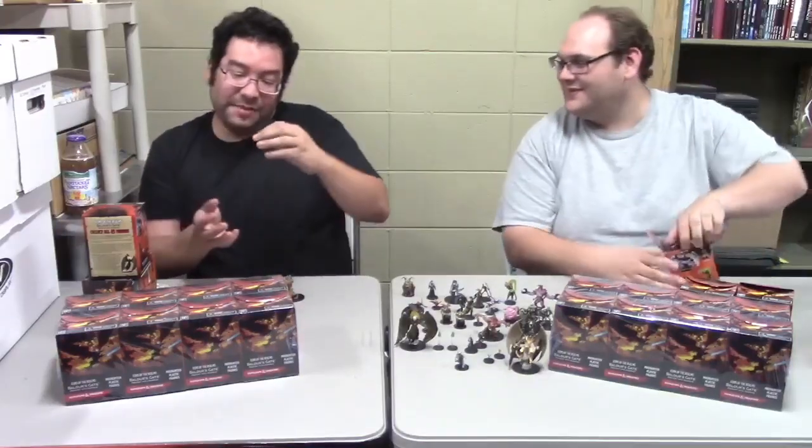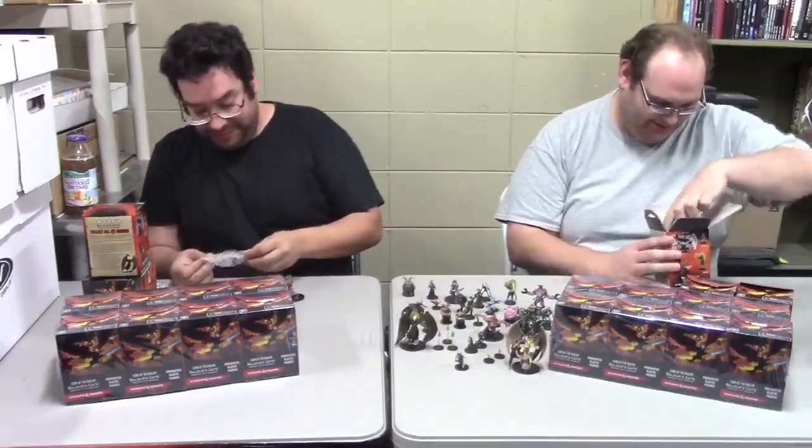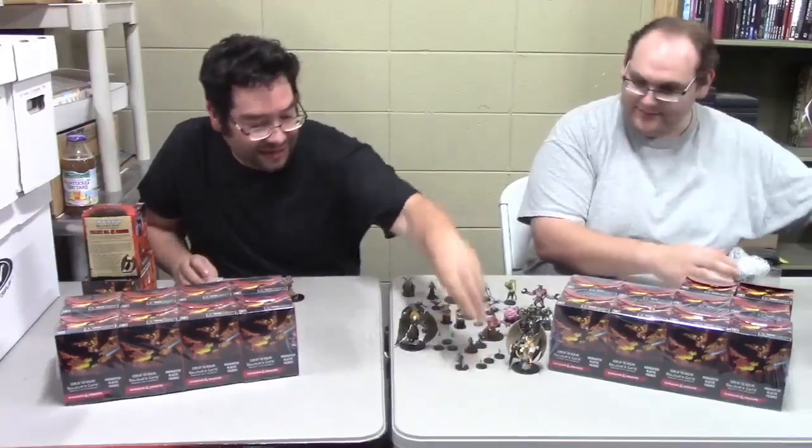So we got another Flaming Skull. Little Barnabas. Can't get enough Flaming Skull. You can't. And another Abyssal Chicken. It's a pack of little guys.